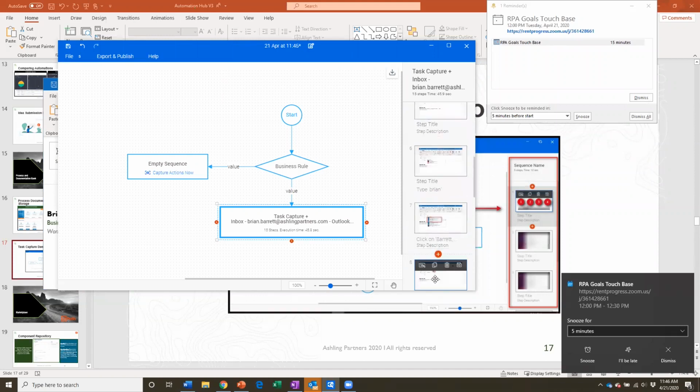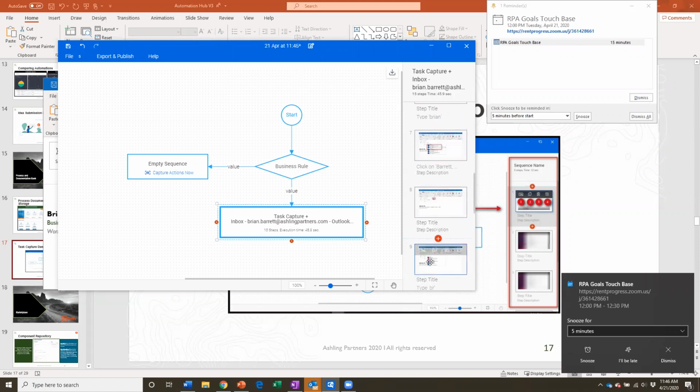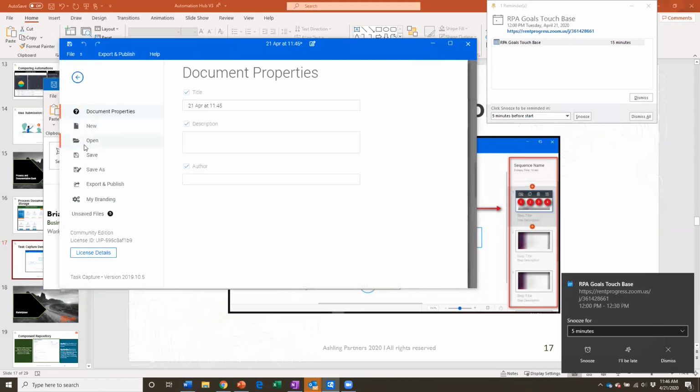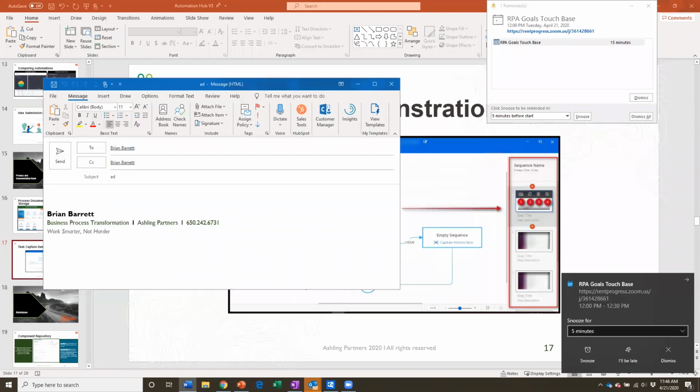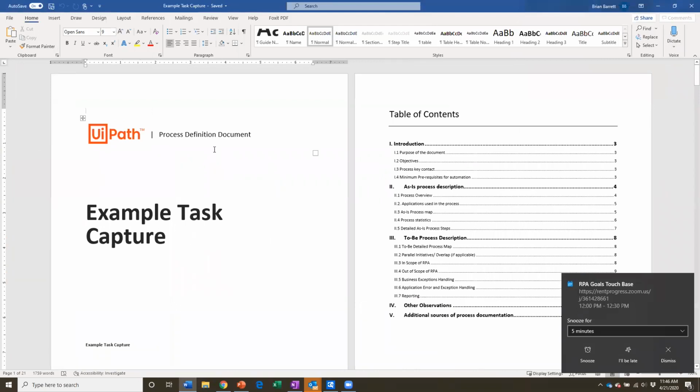So this is very easy as you're going through a process intake or walking through a process with a process owner and trying to understand it. This can easily capture, and you can easily create a process map. From here, after we save it, if we hit File Save, then what it can create here is a PDD. So I didn't put this together. It created it after going through that task capture.